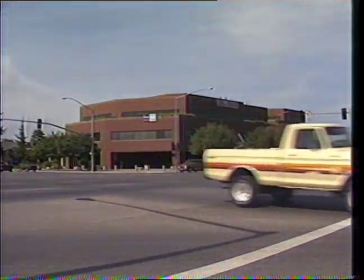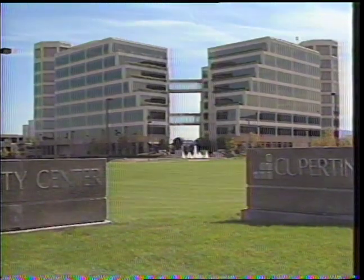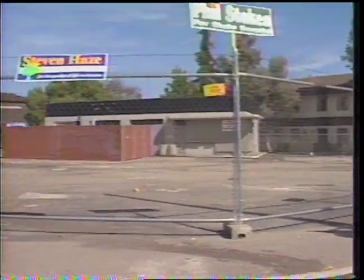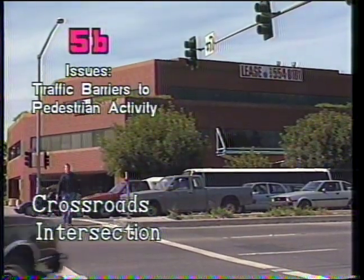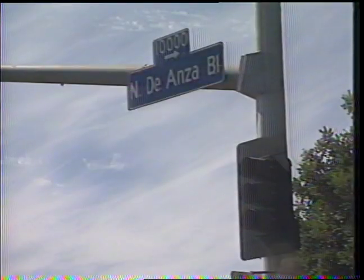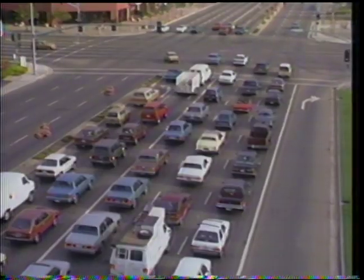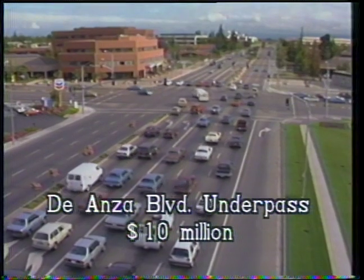Another suggestion is that the Crossroads area could serve as a symbolic heart with unique architecture, landscaping, or gateway features, but it would not have uses that attract pedestrian activity or serve as gathering places. The width of Stevens Creek and De Anza Boulevard and the heavy traffic discourage people from crossing these streets. Solutions proposed in the past include undergrounding De Anza Boulevard traffic so that the Stevens Creek intersection can be more compact. The underpass is estimated to cost $10 million.